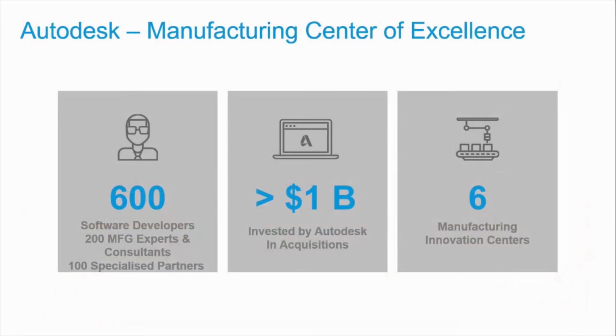At Autodesk, we have a manufacturing center of excellence. We have the broadest, most comprehensive, best-in-class manufacturing solutions available today, and our customers are benefiting from the investments we are making in the expertise of our people. 600 software developers, plus our expert technical consulting teams, and a growing specialized local partner network. We have ongoing development and integration of our solutions in our advanced manufacturing facilities around the world.